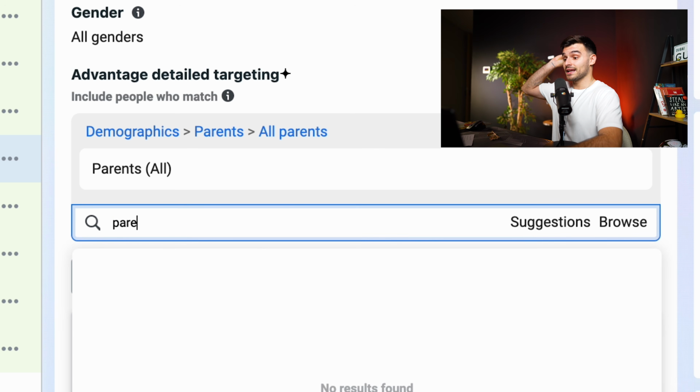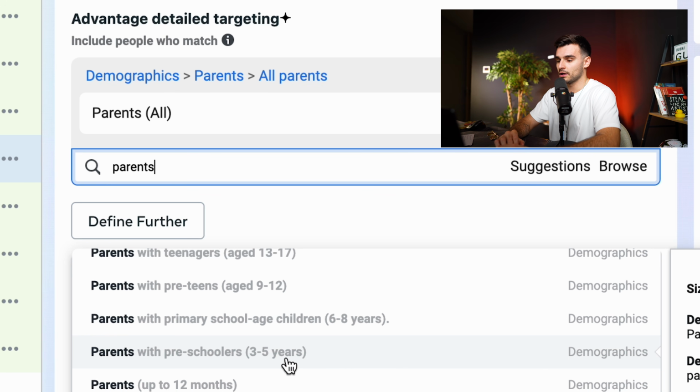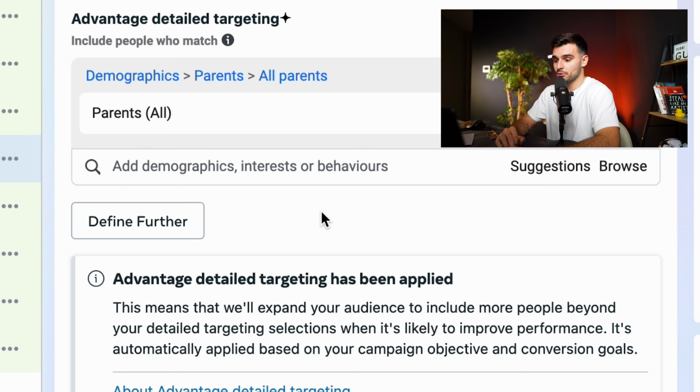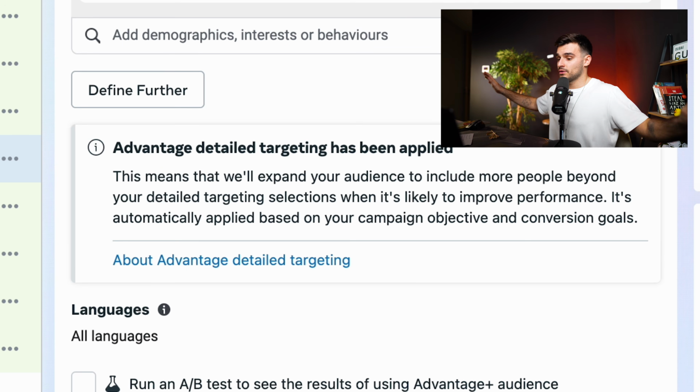So Facebook lets you target different demographics. So you can actually go even more granular. Like you could target parents of very young kids, preschoolers, like 3 to 5-year-olds. But in this case, without being too specific, I just want to test all the parents and then maybe optimize later. But as of now, I just care about targeting all types of parents.